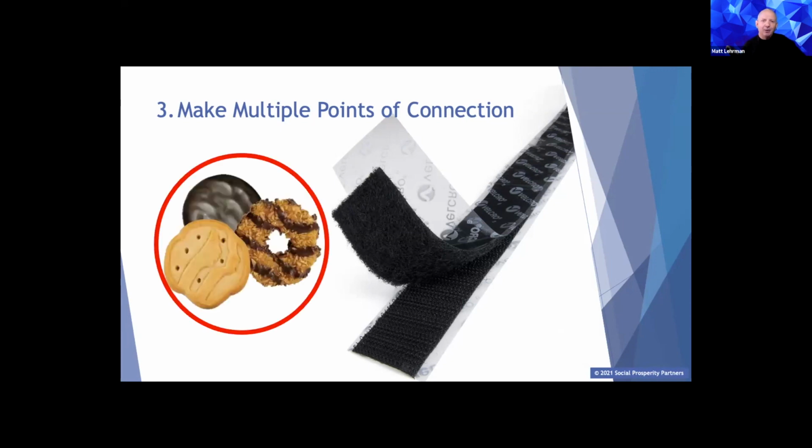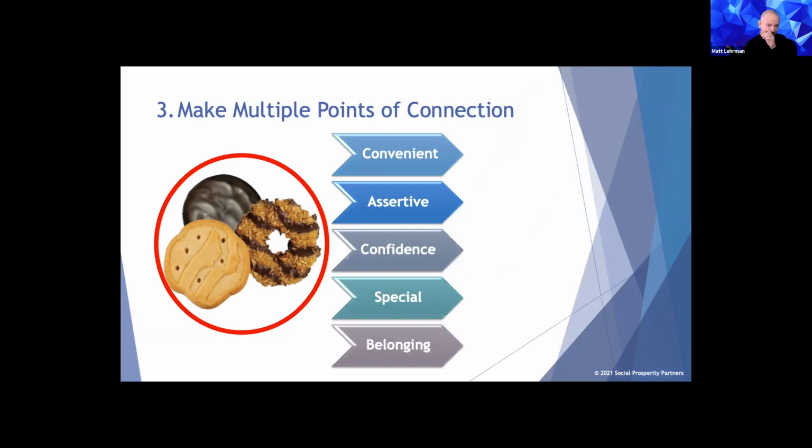Just imagine that we're talking not about your organization, but about Girl Scout cookies. The basic value proposition of a Girl Scout cookie is it has to taste good. It has to be a delicious thing where you can open up a box and shove a whole line of Samoas directly into your mouth and down your throat. At least that's my experience with Girl Scout cookies. My question for you is, can you be as smart as the Girl Scouts in creating multiple points of connection? Because it's not just that they taste good.